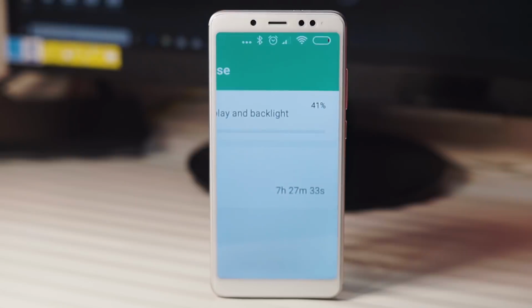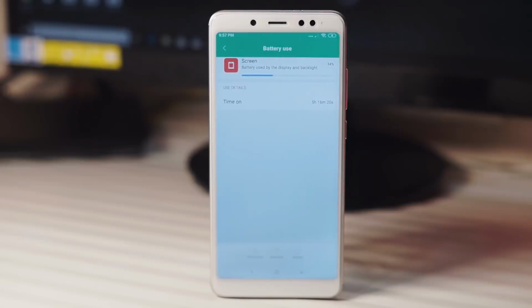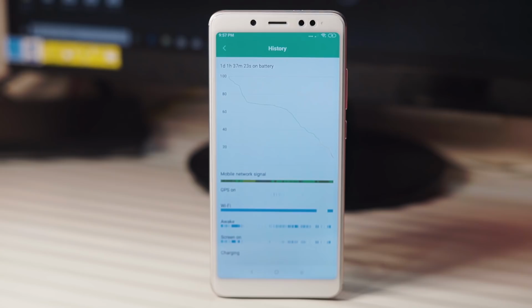So yeah, honestly, I love the battery life on the Redmi Note 5 Pro, and I wish more and more phones do have larger batteries. Talking about some other things, the call quality on the Redmi Note 5 Pro was great. I didn't have any issues with that, and even the audio via Bluetooth was fine.